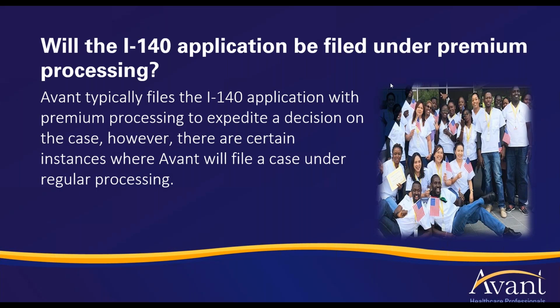Typically we file most of our I-140s with premium. However, sometimes a nurse may come to us and they don't quite have enough experience. In that case, there's no real benefit in expediting the case. So in a few instances, we may not file with premium processing. But I would say in 98% of the files, for the most part, we do.